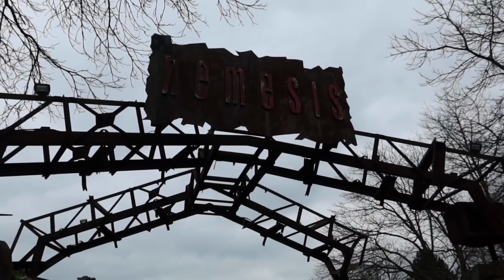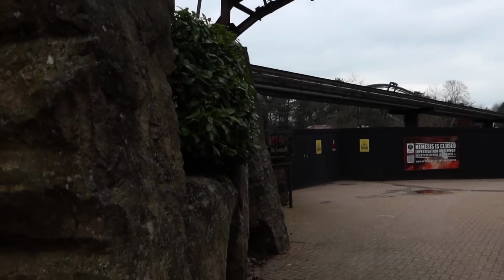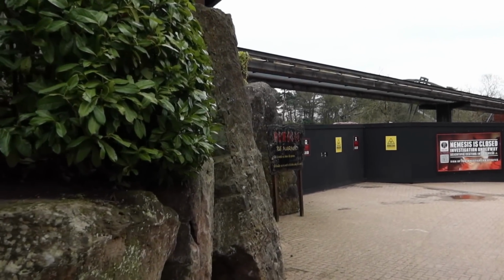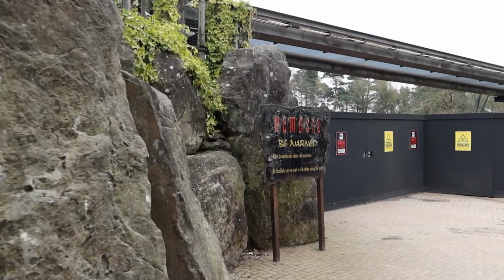Also originally they were playing the Nemesis soundtrack still around here, which was quite nice, but yeah, there's no music playing around here now, which is a shame really, because it kind of kept the atmosphere alive still around in this area with Nemesis being closed.